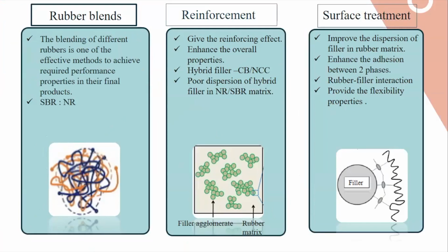Okay, we can see that this picture shows the polymer chains of SBR and NR that were blended together to produce a single rubber blend. A wide variety of particulate fillers are used in the rubber industry for various purposes, of which the most important are reinforcement, reduction in material cost, and improvement in processing. And then move to the reinforcement.